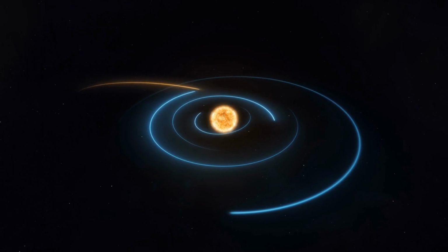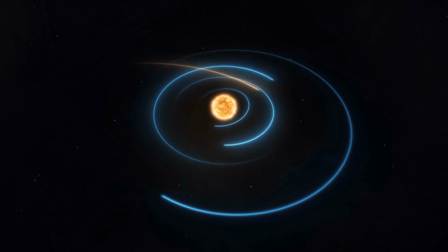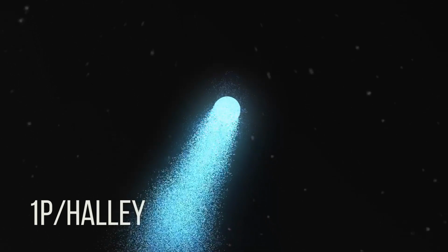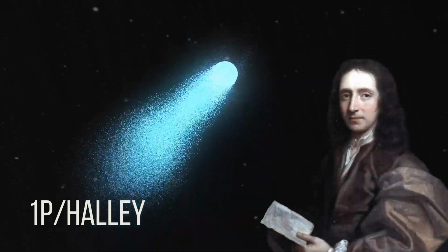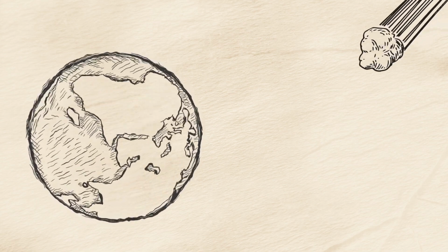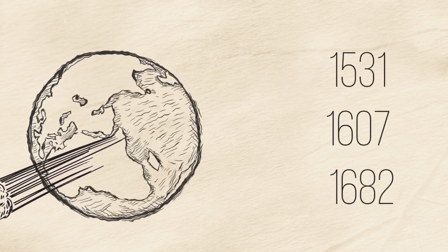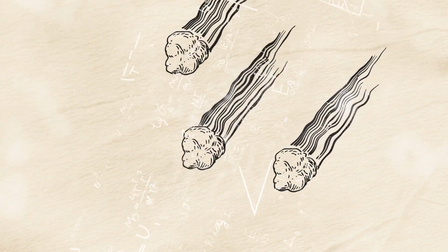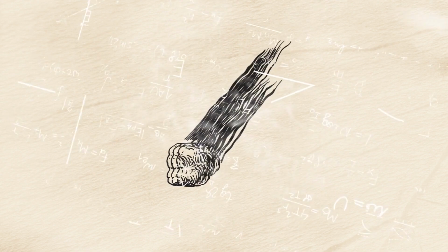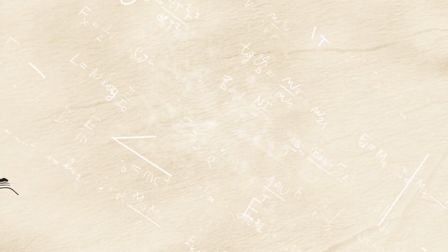Halley's orbit may also change due to random interactions with other planets and space objects in our solar system. Its official title is 1P/Halley, and it's named after English astronomer Edmund Halley. He was the one who studied the reports of a comet nearing Earth in 1531, 1607, and 1682. Based on his calculations, he concluded that these three occurrences had been, in fact, the same comet, returning over and over again. He also predicted its return in 1758.